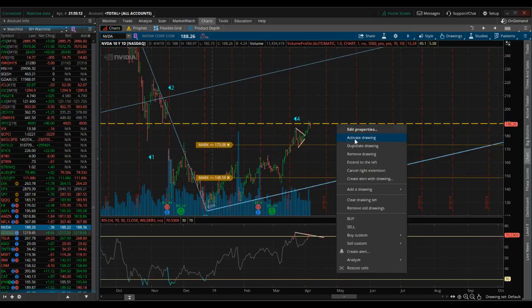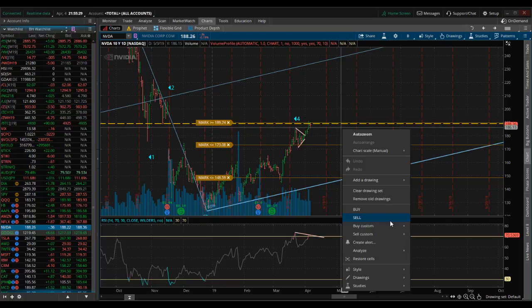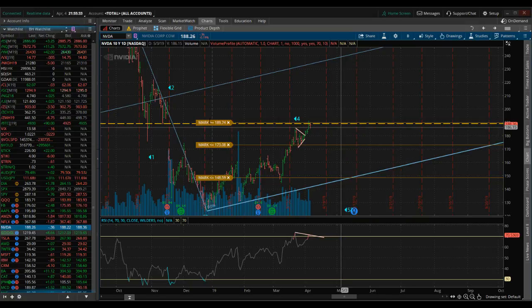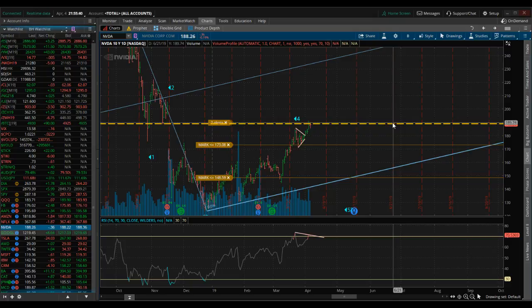Let me actually put, I meant to put an alert on that. Give me 1 second. Why create alert? There we go. Sorry. Inside day up. And one more alert. Inside day down. Okay. So we have this dashed orange line that represents the gap.